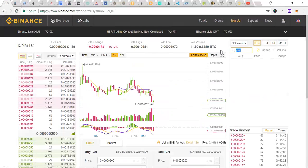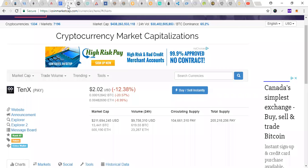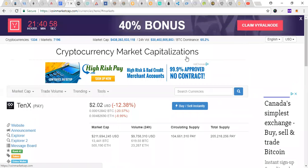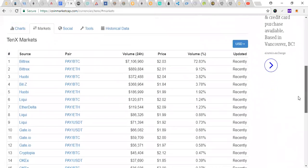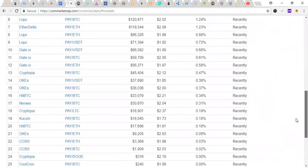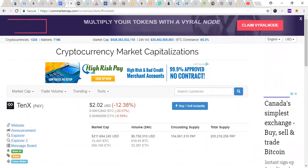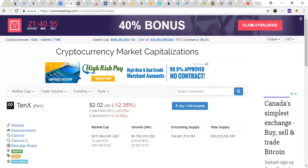It looks like 10x may not be on Binance, which actually sucks a little bit. But we'll just keep going. If you want 10x, I use several different accounts. I have Bittrex, Poloniex and Ether Delta, Binance. Been using Binance a little bit more. They're a newer platform, but I definitely like them.